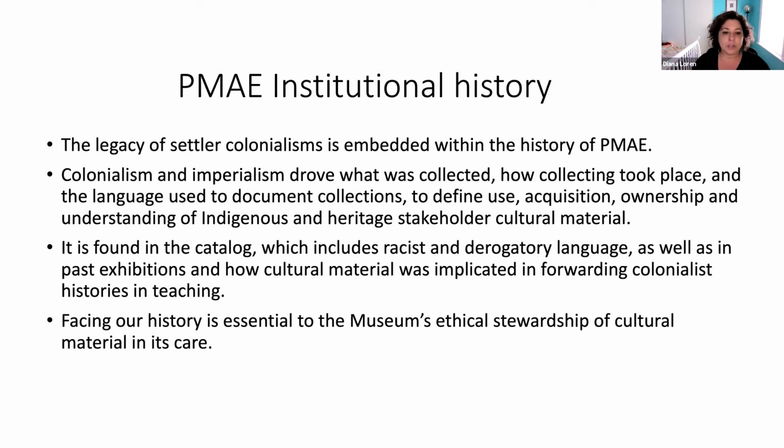So colonialist and imperialist agendas drove what was collected, how collecting took place, the language used to document collections that resides in our catalogs, and also it guided the understanding and interpretation of Indigenous and heritage stakeholders' cultural material. That cannot be understated. What this means is that those legacies are found in the catalogs, in the documentation, and in the archives. That includes racist and derogatory language, as well as in past exhibits, and how cultural material was implicated in forwarding colonialist histories in teaching, and that's teaching at Harvard.